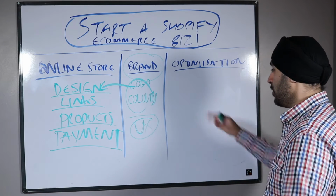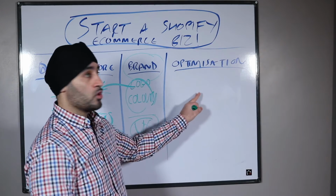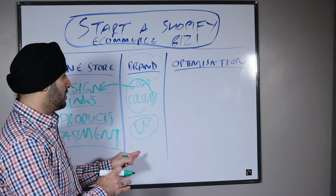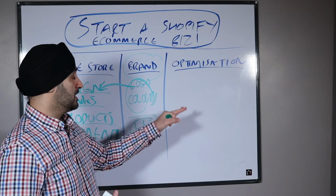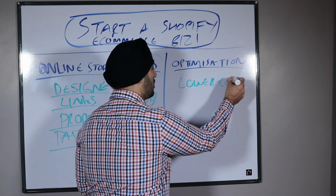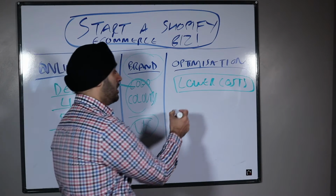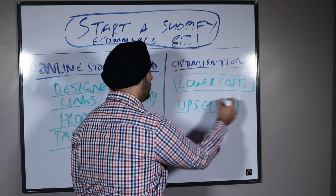And then optimization really is where I believe a lot of your growth will come from. Once you've got your initial platform sorted out, the online store, you've got your product and your brand set up, and you're making sales, then just making a few tweaks is going to help lower costs. Meaning if you're doing paid advertising campaigns, it's going to be cheaper for you to get customers once you start optimizing the process, right? Upsells. How do you offer upsells in the right way?